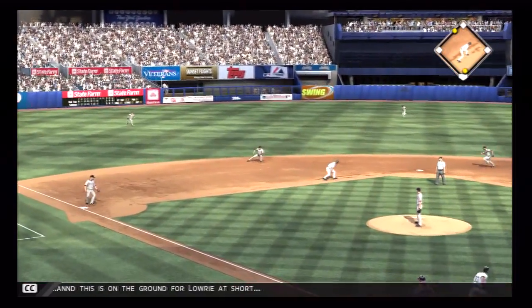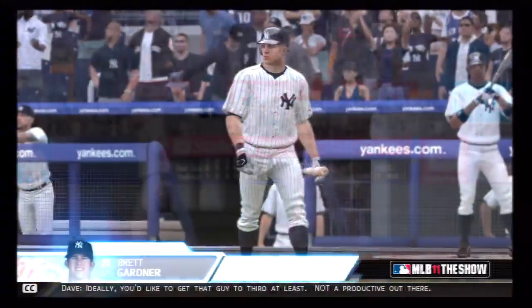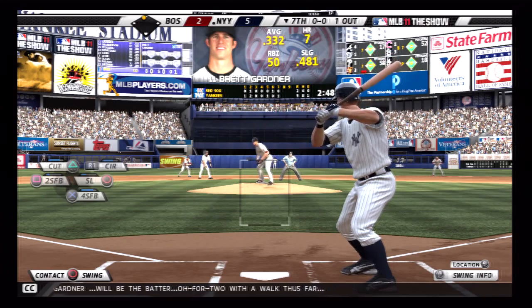And this is on the ground for Lowry at short. And the throw to first is in time, 1 gone. Ideally, you'd like to get that guy to third at least, not a productive out there. Brett Gardner will be the batter, 0 for 2 with a walk thus far.